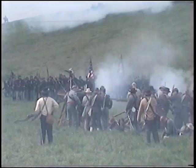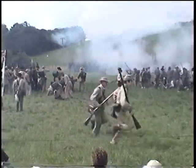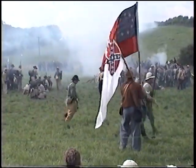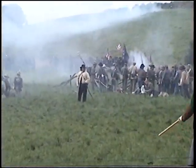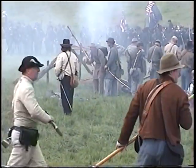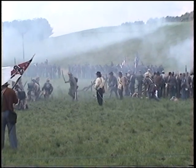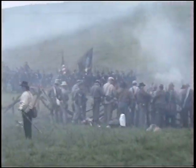Some of the Confederate troops now breaking and fleeing. Boys, don't run! They're running, they're fleeing! They've obviously had enough. And now I can see some of the Confederate troops have surrendered. And the Union troops now moving on the Confederate gun line.